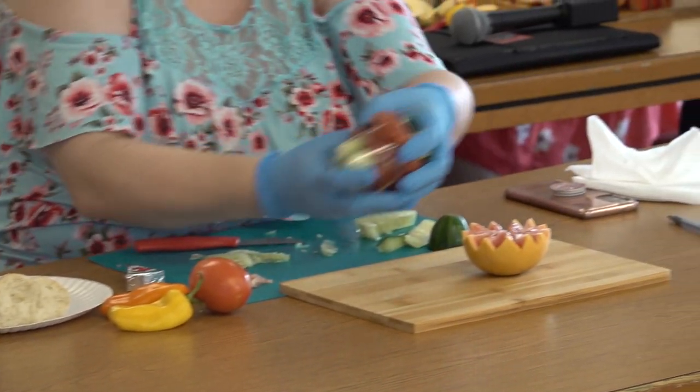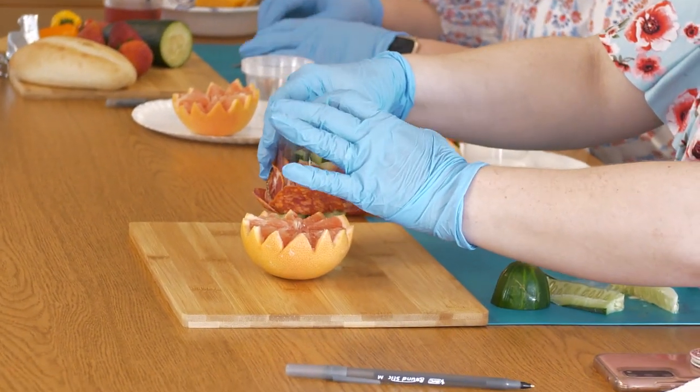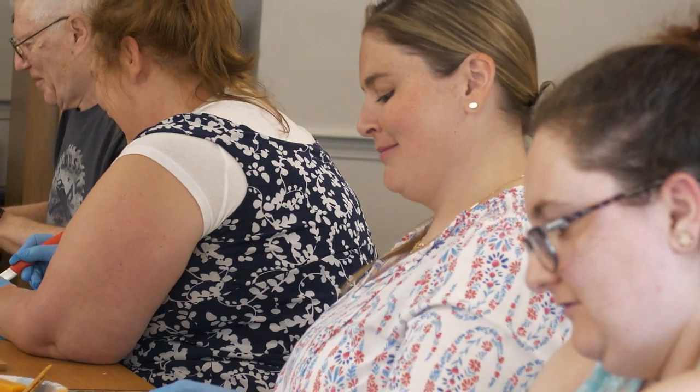Great idea, though. Great idea. Where are we going with this over here? Well, the imagination outweighs the talent. So, okay, what are we doing? I feel like one time I learned how to do kind of a swan thing or something, but I can't remember.